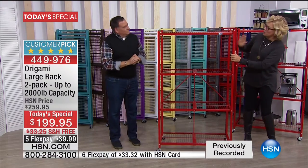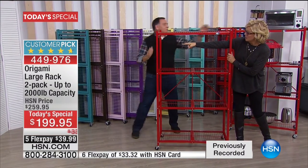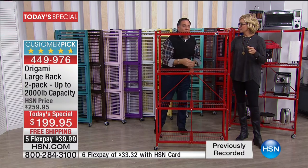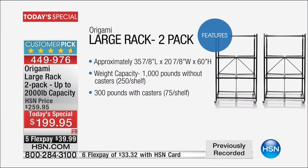It's 3 feet this way. 3 feet, 18 inches deep, so you get a foot and a half going that way. And height wise, they're 60 inches without the wheels on them, so they're about 63 inches with the wheels on them. And you do get two.